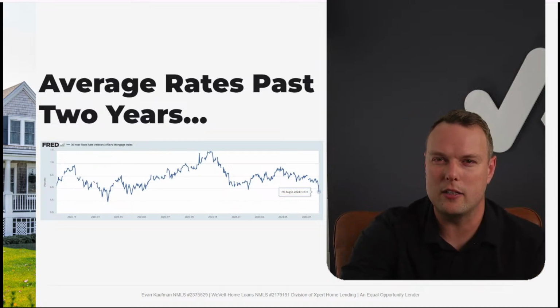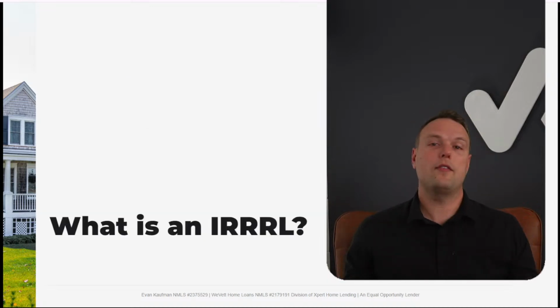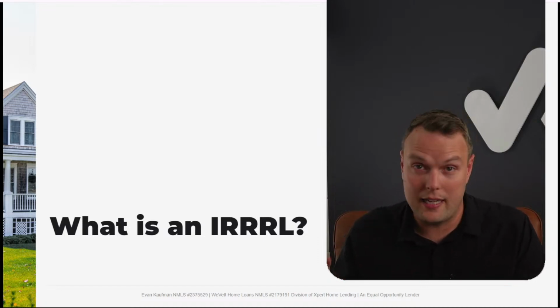So that's why you might be hearing, oh, rates are better right now, because they actually are. So if we have a VA loan though, what does that even mean for me? Well, the VA loan has a unique component to it that no other loan type has, and it's called an IRRRL. And what the heck is an IRRRL?